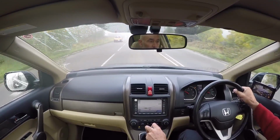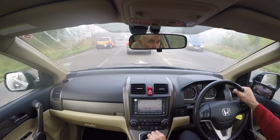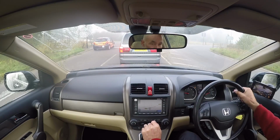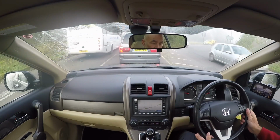The clutch then goes through to the 6-speed gearbox. Another classically wonderful Honda gearbox, and I eulogise about them, and I feel rightly so. It's a lesson to other manufacturers on how to get gear changes right. The gear lever's mounted up nice and high.